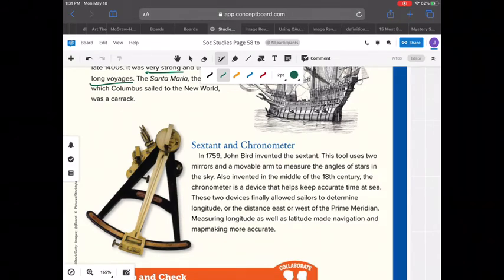The sextant and chronometer. In 1759, John Bird invented the sextant. This tool used two mirrors and a movable arm to measure the angle of stars in the sky. Also invented in the middle of the 18th century, the chronometer is a device that helps keep accurate time at sea. These two devices finally allowed sailors to determine longitude, or the distance east or west of the prime meridian. Measuring longitude as well as latitude made navigation, the movement of boats, and map making more accurate.